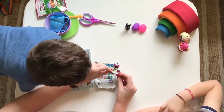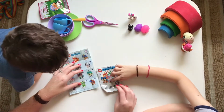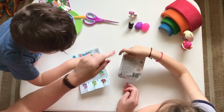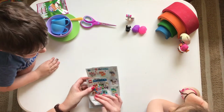And here we have the completed UniKitty. Well done, Joy. Thanks, Mum. It looks like we got the one that we wanted. It certainly looks like it, except I think our one is slightly different because it has glasses. That's number five. Maybe the next one will be that one.